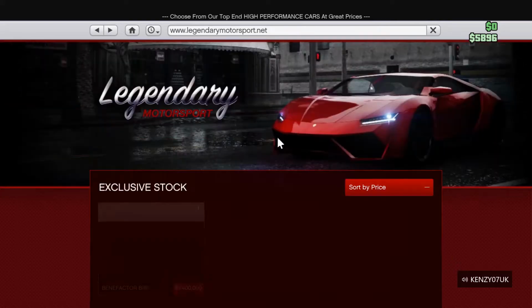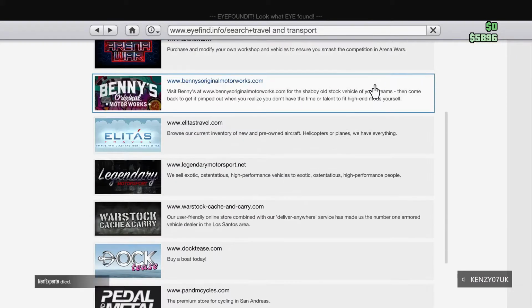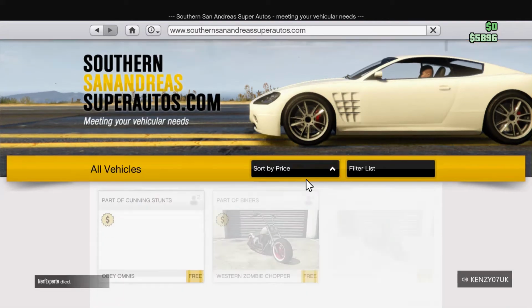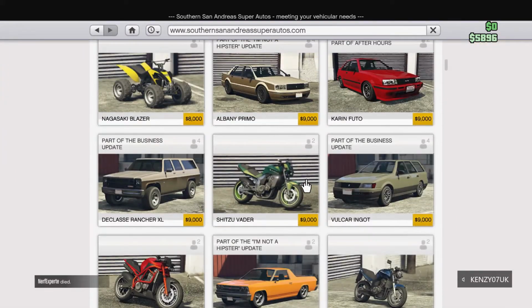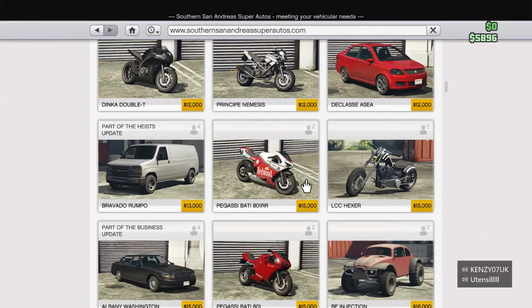Now the next one, the Karin Futo. I don't know what website this is or how much it is. Probably Southern San Andreas. Let's have a look. My Karin Futo got stolen. I forgot to put it in my garage.